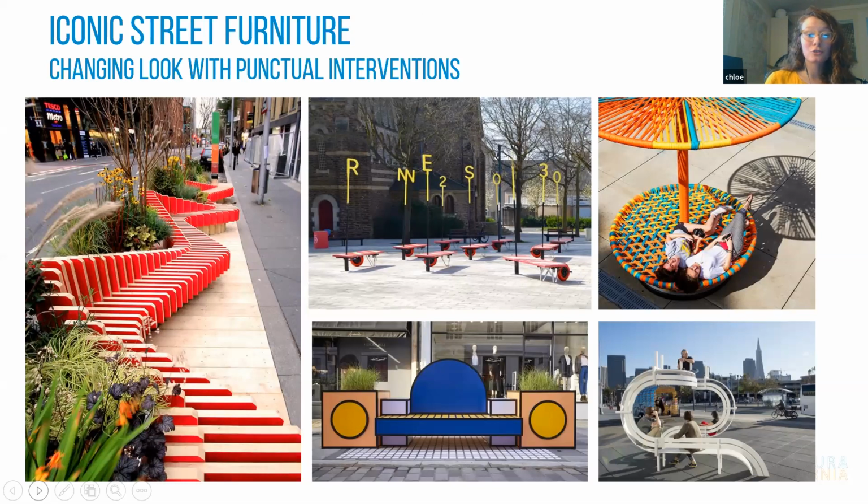So where that shows seating, this shows a little bit more of permanent seating with iconic street furniture. So this slide shows some really interesting elements that you can add in a more permanent or semi-permanent way that can also be seen as an artistic piece. Next slide, please.